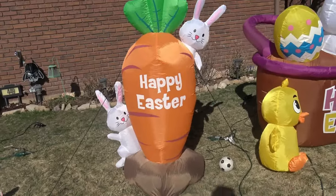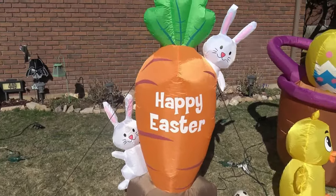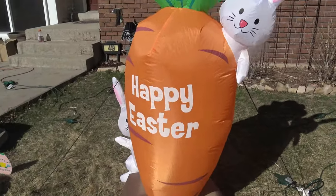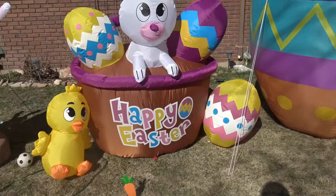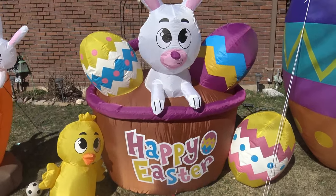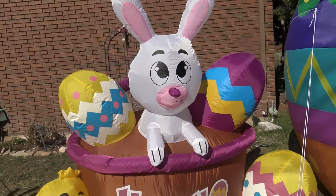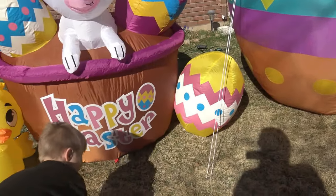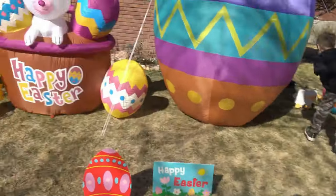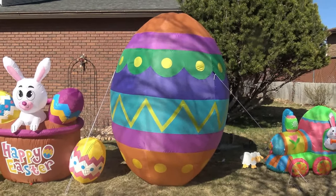These are our new Easter inflatables. This is our 3.5 foot Easter carrot. We didn't do really a proper unboxing, so, you know. Two little bunnies, oh, he's so cute. This thing is loud, you guys. This is probably the loudest inflatable we have, this Easter bunny basket. It's like 5 feet, I think. It's got one bunny, a couple of eggs on each side, an egg on that side, a little baby chick. The carrot is Max's favorite. The giant 8 foot egg. That is an 8 foot egg.